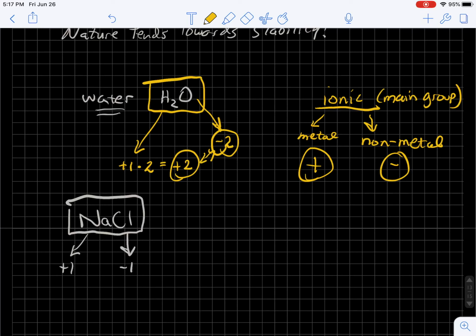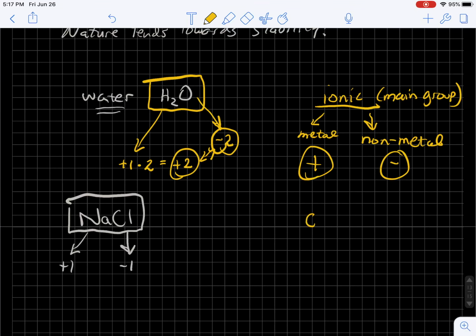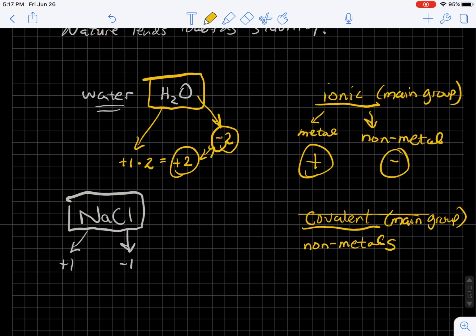Now, it's the same for covalent. The positive is on the left, the negative is on the right. But the problem with covalent, I said I was going to save this, but I can't help myself, save this for another video. When we're dealing with covalent main group elements coming together, you're dealing with 2 nonmetals. Nonmetals come together to form a covalent compound. All right, so suppose we have carbon dioxide. Okay, well, here's how you would figure it out.